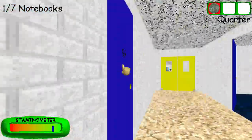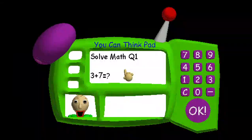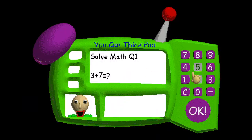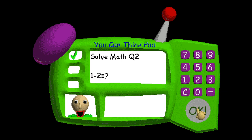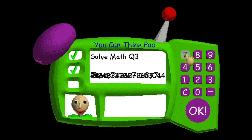Just click on it with the interact button to pick it up. Then, when... Problem 1. 3 plus 7 equals... You got it! Problem 2. 1 minus 2 equals... I can't believe it! You're incredible! Problem 3. Divided by equals.